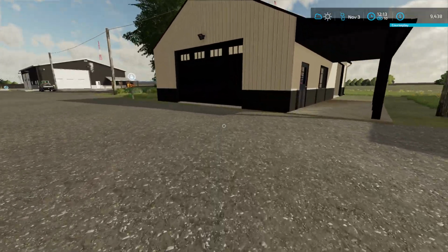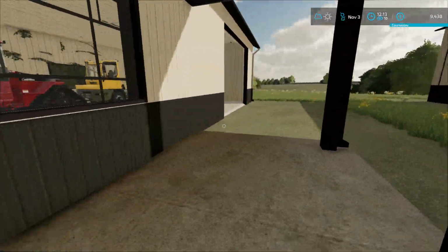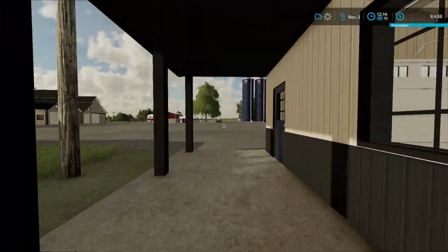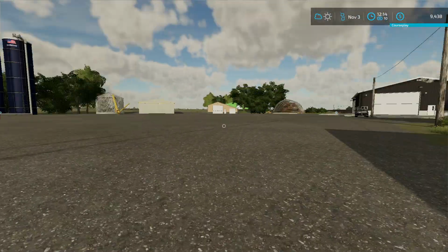Anyways, we're gonna get on with some farm duties. We got some tractors to look over, things like that. So I'll bring you all back when we're done with all that kind of stuff. All right.